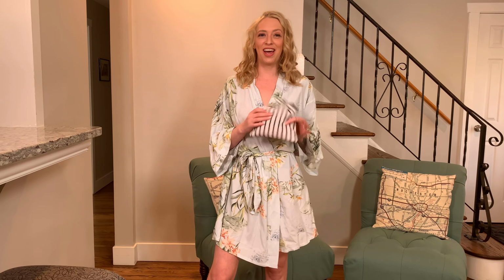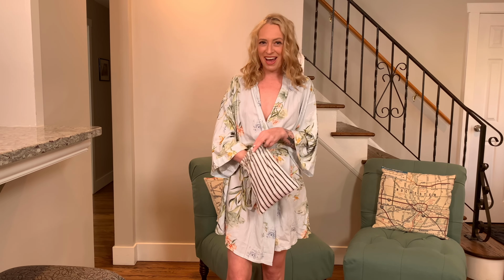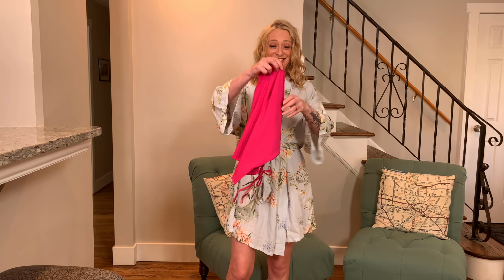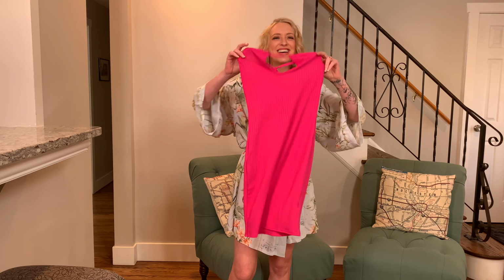Today we're going to be trying on a dress from Femme Luxe, and I'm very excited. This is my favorite part, opening the bag. I haven't even seen it up until this point, so this is super cute. Oh, I love pink slinky.